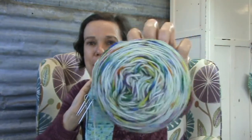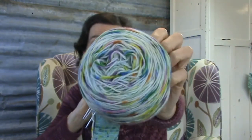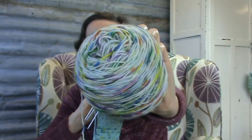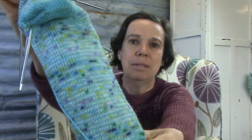The other color that I'm using is Wildflowers, which is obviously one of my flower series colors. It is white with a whole lot of little pops of different colors in it, and it's coming up as little dots of color through here.